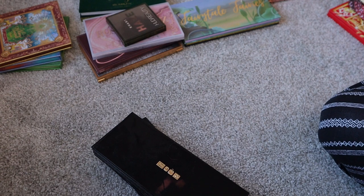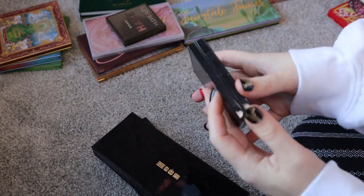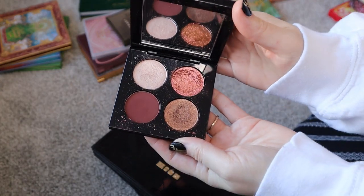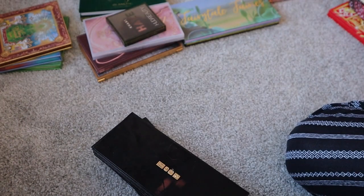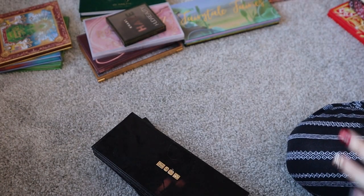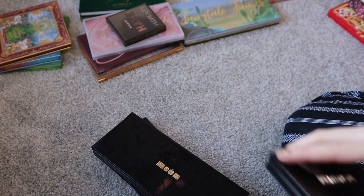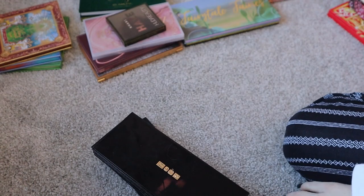I will not be decluttering any. I honestly decluttered a lot from her this year. So these are the ones that I really do enjoy. This is the Venus and Fleur palette. This is one of my little favorites. It's just such a really good quality palette. If you're wanting a small Natasha Denona-like palette with excellent quality, I really do recommend this if you love these tones. Just a special palette.